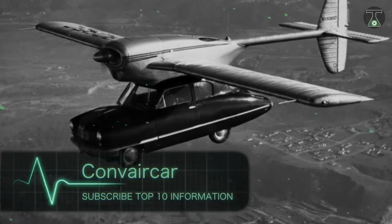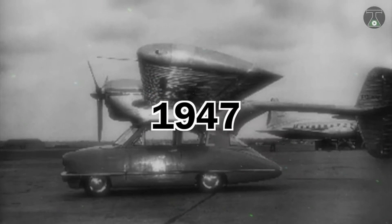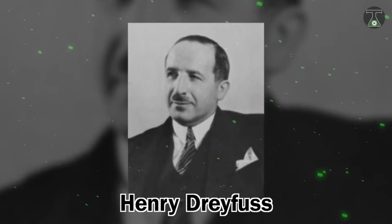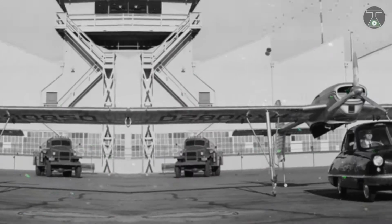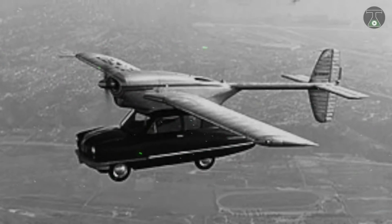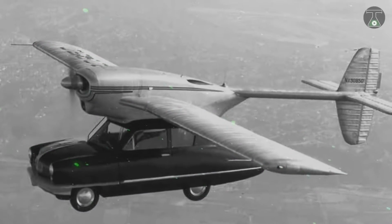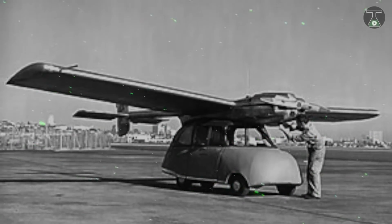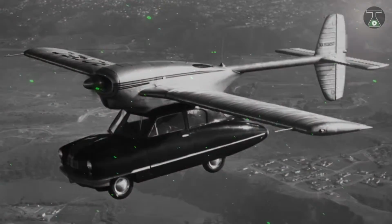Number 7. Convair car. This flying car was manufactured in 1947 by the famous Swiss industrial designer Henry Dreyfuss. It consisted of a fiberglass car body with space for 4 seats, attached with a wing and engine module to the roof. It had a 190-horsepower Lycoming aircraft engine to fly and a small Crossley 25-horsepower engine for the road. The wing and aircraft engine module could be removed and towed behind the car.